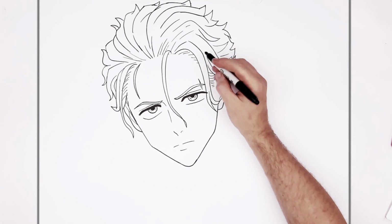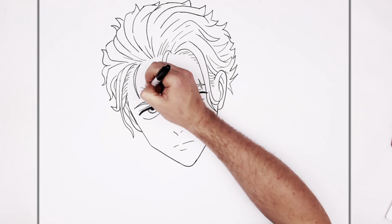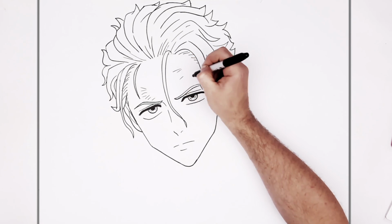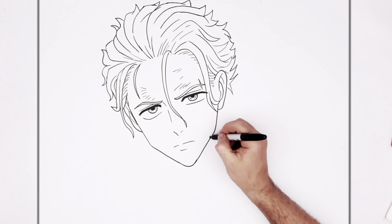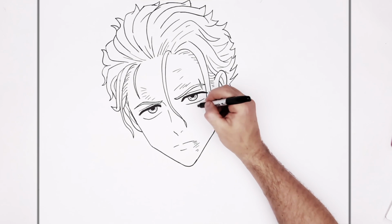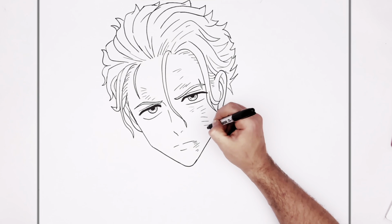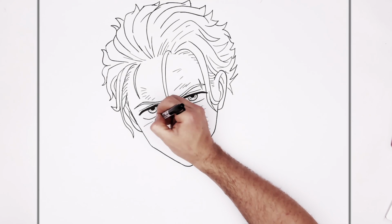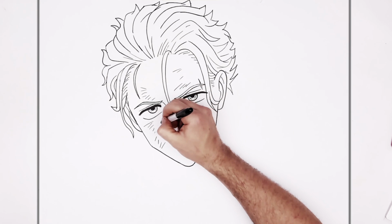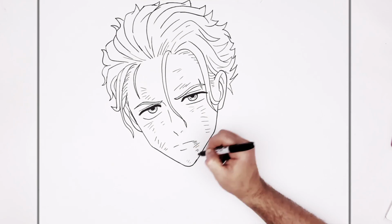Okay, so on his face then he has all scratches. They're done with red color, but I'll just do them in black line just to show that he's been punched a couple of times. Do this as much as you want, really.